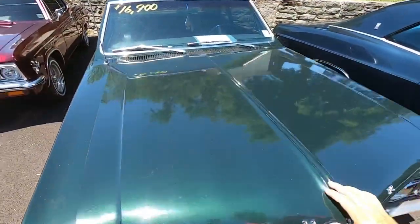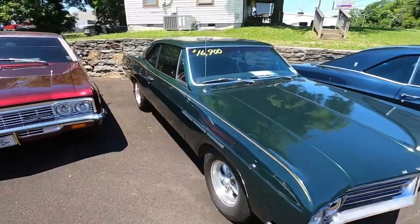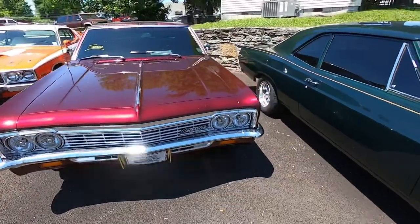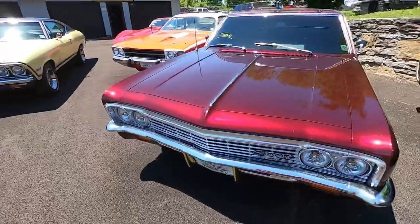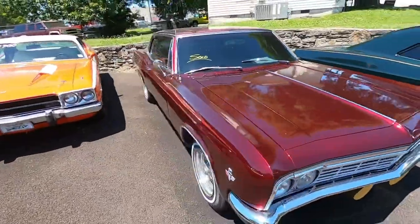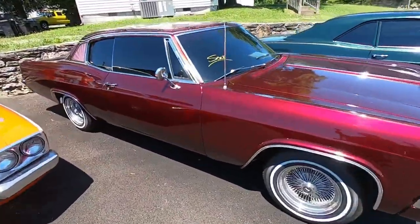I promised I'd show you even the stuff that was sold back here. This thing is awesome. I wish I could have got a video of it. They tinted the windshield all the way around on this 1966 Caprice. And this thing is set up. Look at the roof on it.